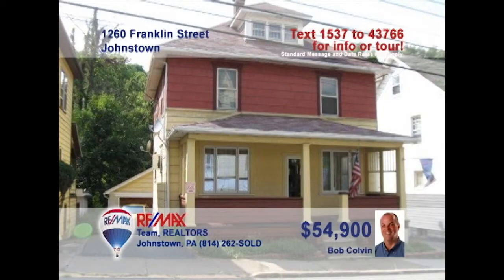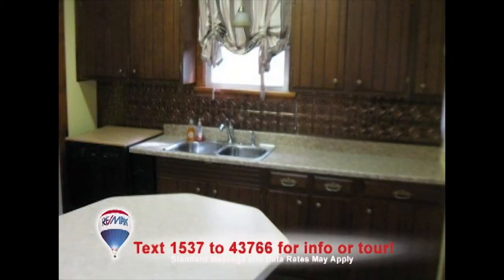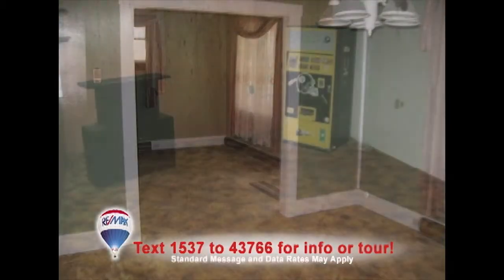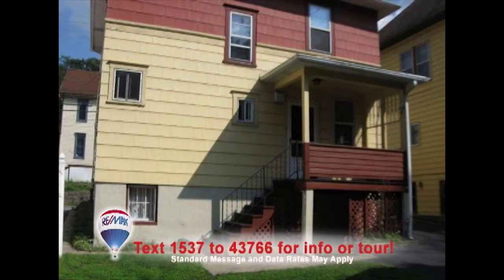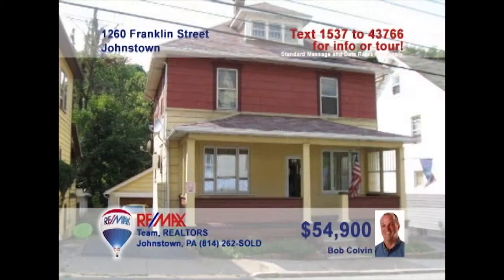Listing leader Bob Colvin presents another opportunity to stop paying rent and purchase your own home. The living room is bright and friendly thanks to the large windows. The kitchen offers eat-in space and laminate counters. Gather the family for formal meals in the dining room. Let the kids blow off steam in the lower level family room or outside in the backyard. All this plus a 2-car garage for off-street parking. Contact a Bob Colvin team buyer agent for more.